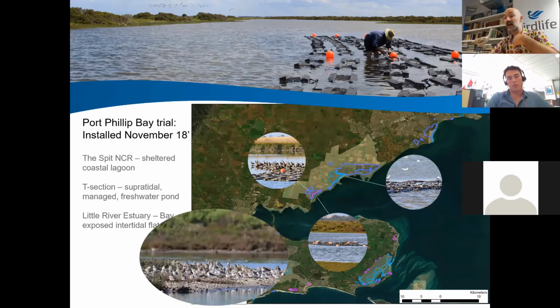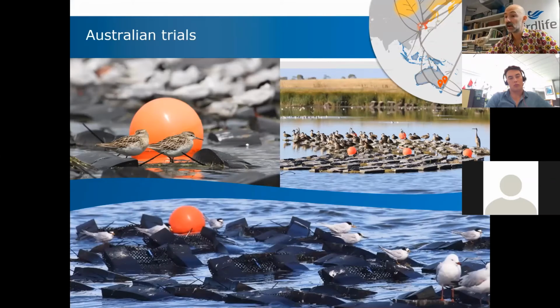Now, having said that, there are, of course, a lot of existing roosting options for these birds. So, re-emphasising, the Port Phillip Bay trial was a proof of concept. The necessity wasn't really there. There are still thousands of birds roosting within the conservation ponds. But nevertheless, we did test how they went. And we got some pretty instantaneous results from a suite of species, including some of the target species, the migratory shorebirds. We also got interesting results from a suite of other threatened species, including fairy terns and the like.